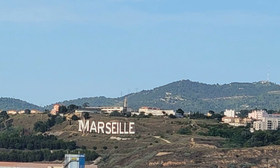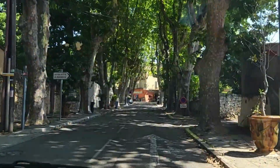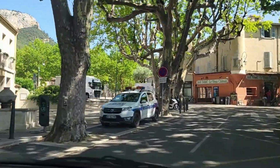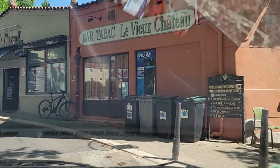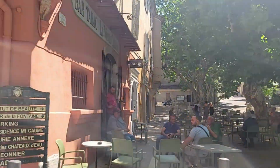While in Marseille, we took a train to a town called Toulon. My brother lives in a small village up in the mountains called Revest-les-Eaux. So we had a wonderful visit and a lunch. That's where they got married. It was so great seeing them. And that's where we're going to go for lunch. That's the city center.